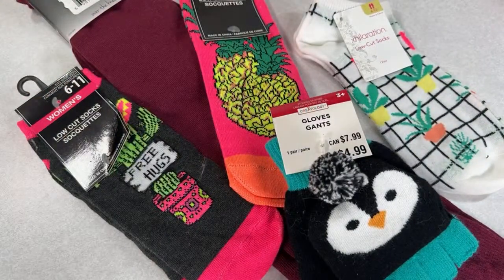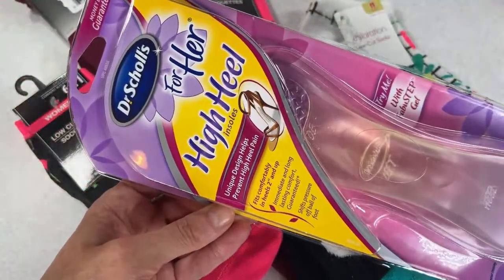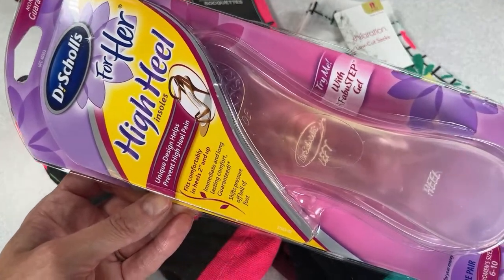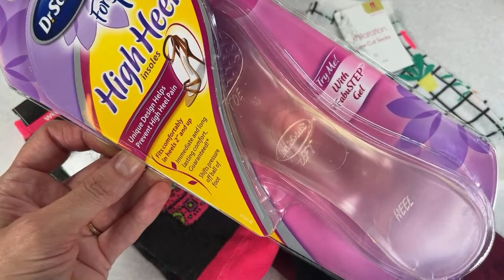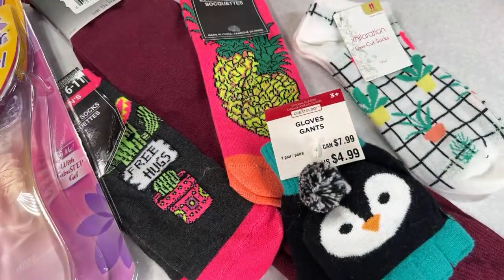And then I've actually had these. I know some Dollar Trees have gotten these, but these are not from Dollar Tree. I've had these in my closet for a while. I'm also selling these for $2. They come with a money-back guarantee, Soles for Her, high heel insoles. Fits comfortably in heels 2 inches and up. I figured since I haven't used them up to this point, I might as well sell them. So all these items are available for $2 each.